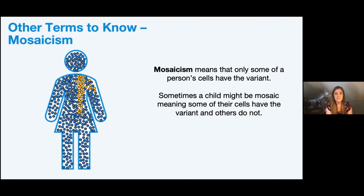But when it is, again, it means some of the cells that we tested had the genetic variant and others did not. With our current testing technology, we often can't tell which cells have the genetic change in the body or do a good job of knowing how many cells in the body have the genetic change just based on the information from our testing.